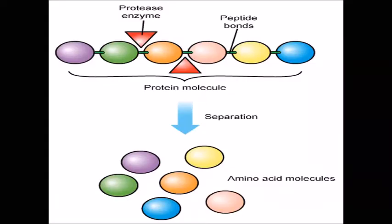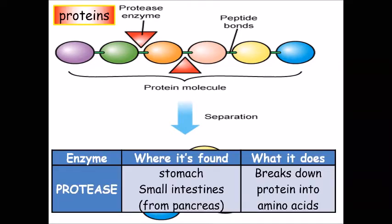Next enzyme we need to look at is protease, and that breaks down proteins by breaking the peptide bond so the amino acids are liberated from the long chain molecule of proteins. It's found in the stomach. It's one of the few enzymes that can work in the low pH of the stomach. The stomach's about pH 2, so it's very acidic, but it is capable of working at that pH. In fact, it denatures when it leaves the stomach.